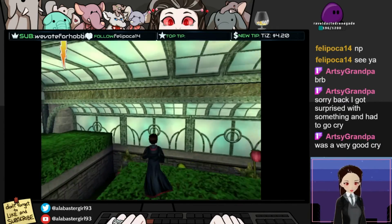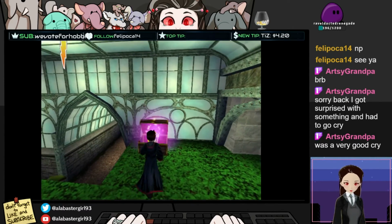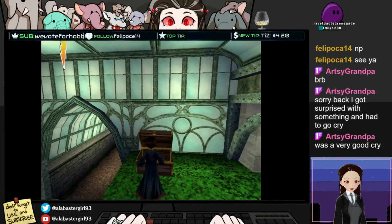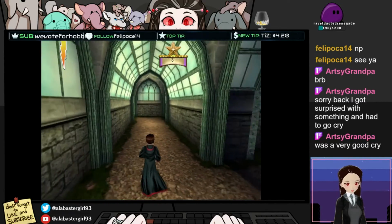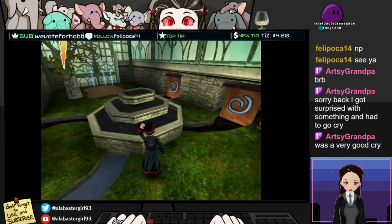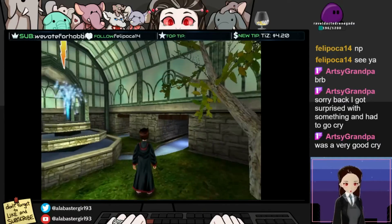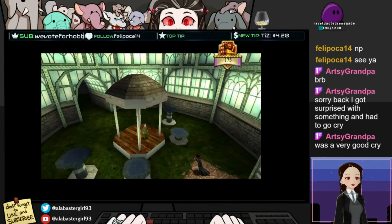Because there is a chest right up there. Got it. Gotta love how we just walk backwards up into nothing. And I believe this actually is close to the end of this area. And that was just it for that. And yep, that's the end of the herbology.